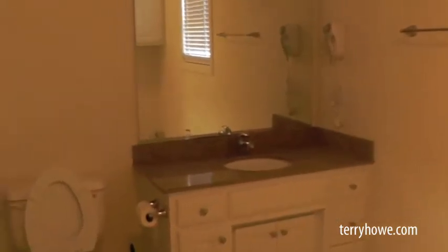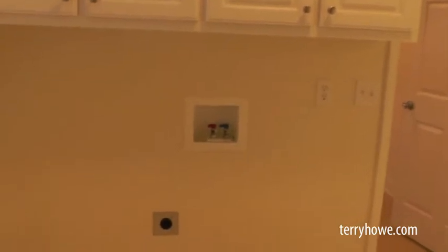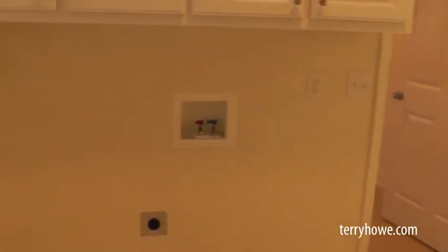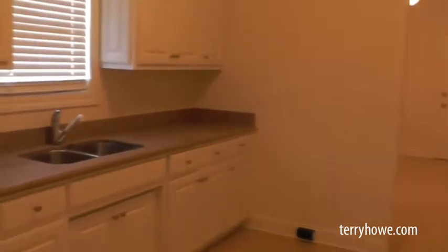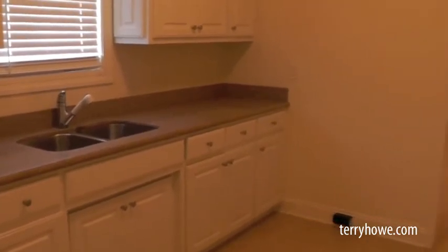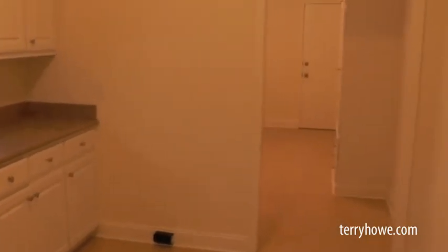Tiled, really nice, matches the decor in the house on the cabinetry. And some more cabinets here, washer dryer connection. So you can have a washer dryer out here, live just like you're in the house. Here's a kitchen. Looks pretty good. And then we're using this area down here for a little bedroom.